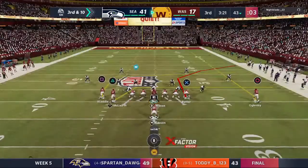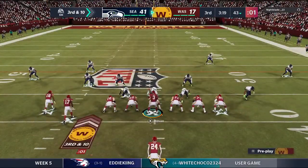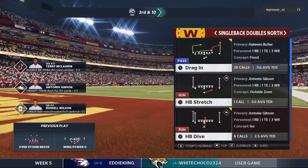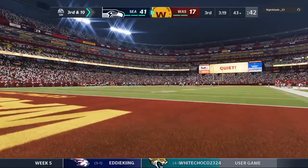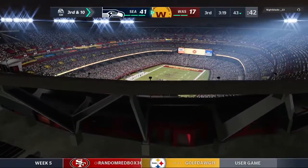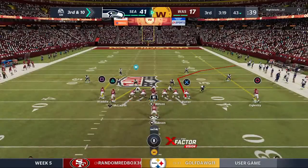This offense in desperate need of a conversion as they come up on 3rd down. Now a whistle, and I think a penalty here for a delay. No, they're going to say timeout. They did get the timeout in time. It's just their first, so 2 remaining as they burn one here in this 3rd quarter.